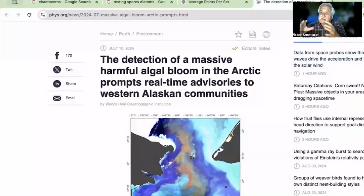Okay, so there are a range of species that are cosmopolitan. They occur practically all over the oceans. And then there are also species, and the Southern Ocean has the largest percentage of them, that we call endemic. They only occur in the Southern Ocean.